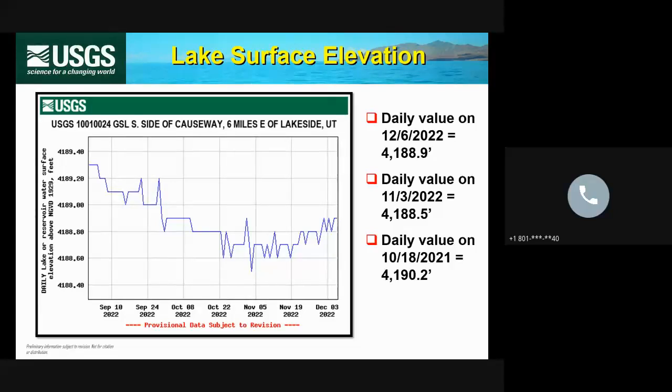This low on November 3rd, 4188.5, is likely going to be the new all-time historic low for the south arm. Once we verify gauge stability and verify that this number is good, we'll work with the Department of Natural Resources to put out a press release announcing this after the holidays. This new low, 4188.5, is about 1.7 feet lower than October 18th, 2021, the previous all-time low for the south arm.